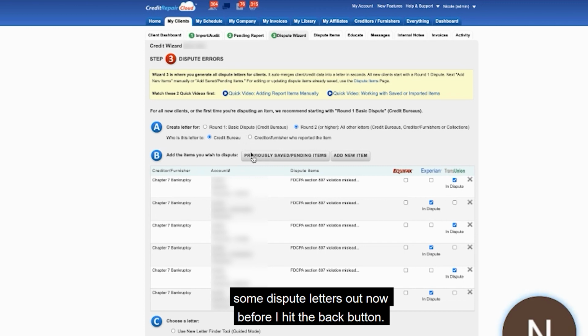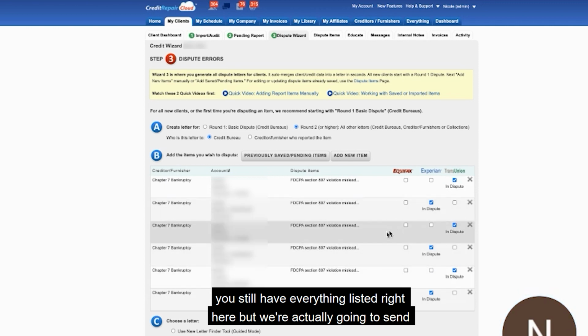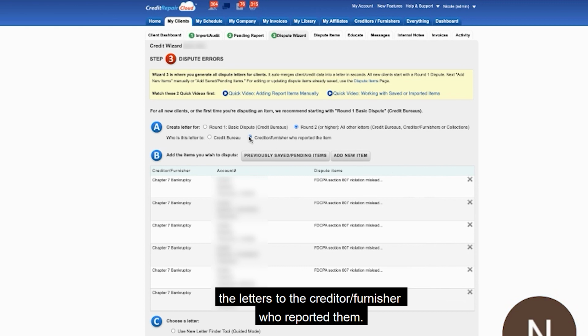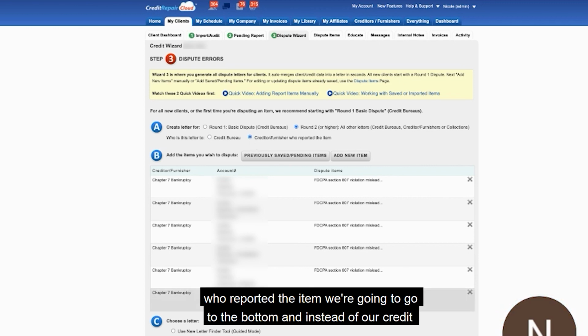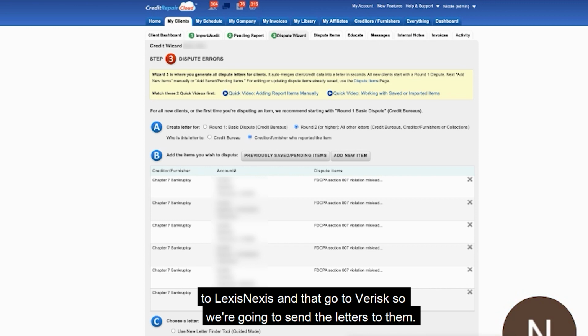Now, before I hit the back button, we're just going to go back. Now you still have everything listed right here, but we're actually going to send the letters to the creditor/furnisher who reported them. So instead of the credit bureau, we're going to select the next little circle over that says creditor/furnisher who reported the item. We're going to go to the bottom, and instead of our credit bureau letters, we're going to go to the miscellaneous letters. Now I have some letters in my miscellaneous file that go to LexisNexis and that go to Verisk. So we're going to send the letters to them.